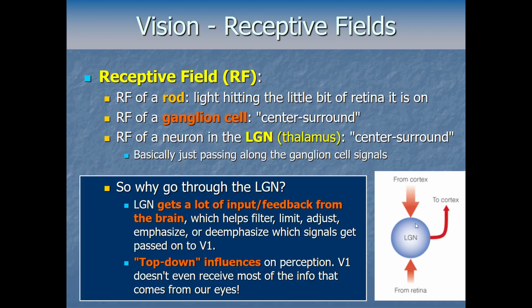Well, the LGN, and remember, this is just a chunk of the thalamus here, it actually gets a ton of input, not just from the eye. Not just the incoming information from our eye that needs to get passed on to the cortex part of the brain, where V1 would be, but also, the size of this large arrow here is to show us there's a lot of neural connections coming in toward the LGN from other parts of our brain, from the cerebral cortex itself. So we actually get a lot of input and feedback from other parts of the brain to help tune the LGN before it even gets the info from our eyes, which helps filter out certain things, limit what information goes through, or emphasize or de-emphasize which signals are getting passed on to V1.